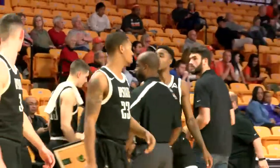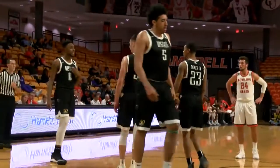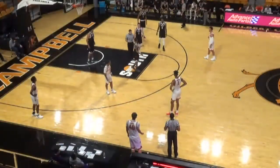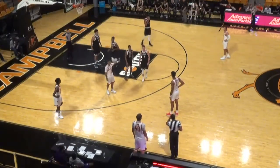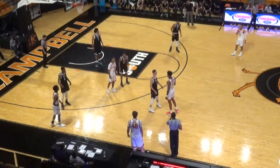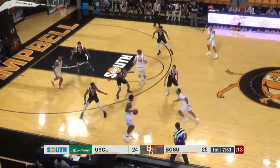And boy, we have seen a good start to this game. It has flown by. I mean, we are at just about 20 minutes of real time as we are 12 minutes into this game. Upstate shooting 56% from the floor. Bowling Green shooting 56% from the floor. One foul called between the two teams, and it's not like the officials are letting them play. This has been a fun, free-flowing game to watch thus far.